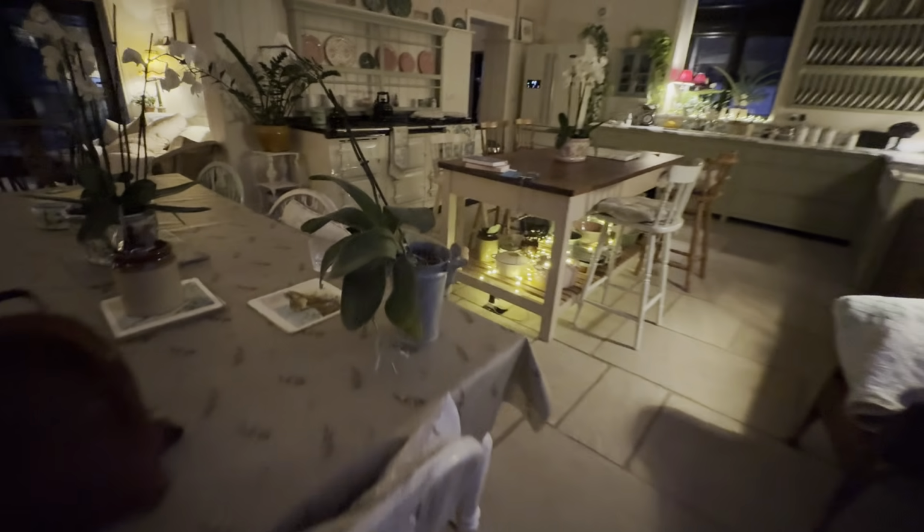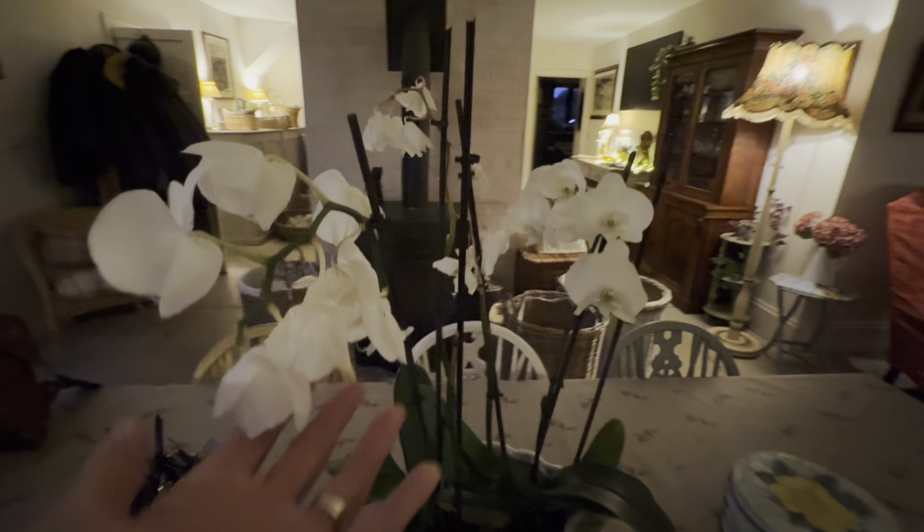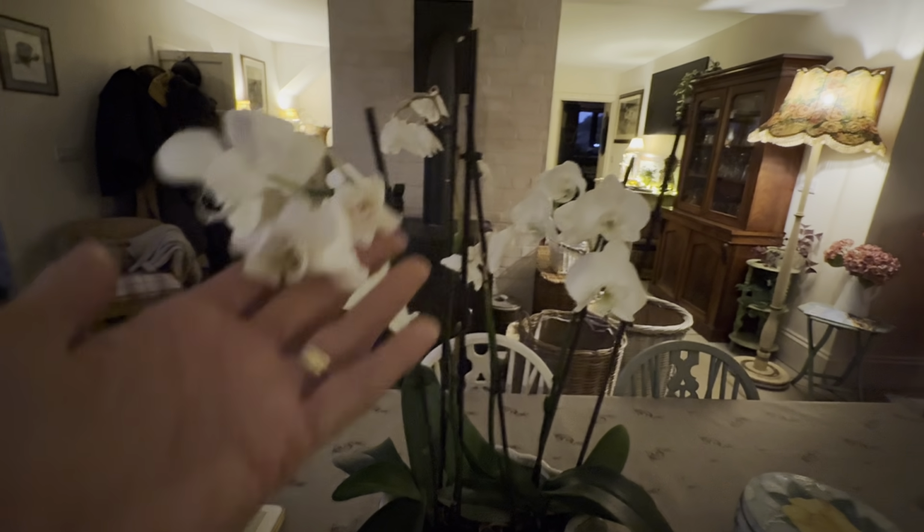I'm just in the middle of sorting out my orchids. This orchid is definitely needing to go to the orchid nursery. It's finished flowering. I need to deadhead it. And I think these are probably on their way to the orchid nursery. I need to do a bit of a tidy up. That one's definitely finished. I can maybe get another week out of those, but then they need to go up.